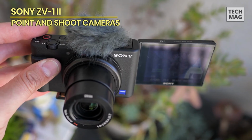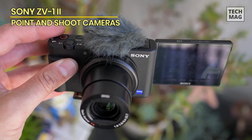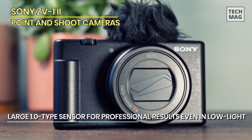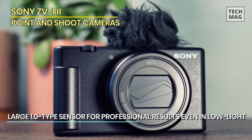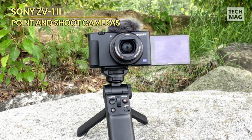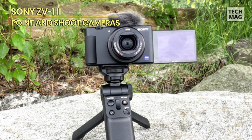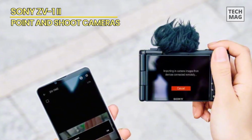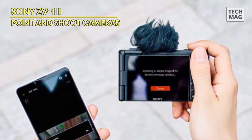In addition to its video prowess, the ZV-1 II is a formidable photographic tool. Its real-time autofocus technology ensures that even fast-moving subjects remain in focus, preserving the energy and emotion of your scenes. Furthermore, the built-in microphone captures crystal-clear audio, sparing you the need for external recording equipment and allowing you to focus on your creative process. For YouTubers, vloggers, and content creators, the Sony ZV-1 II is more than just a camera. It's a gateway to captivating storytelling.